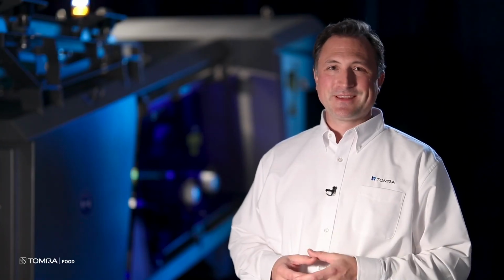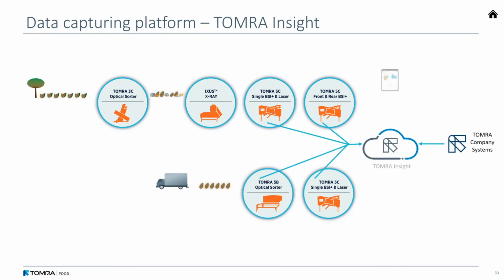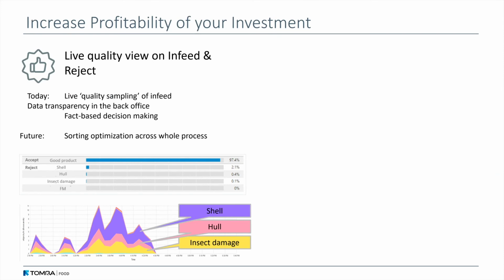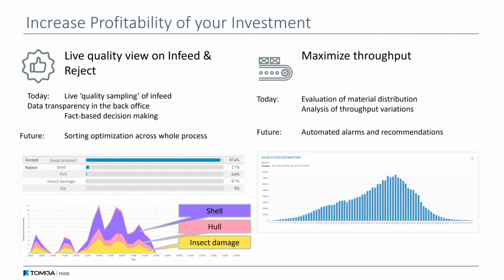So TOMRA Insight is an incredible tool. It can show you all kinds of things, from total throughput per hour, highlighting downtime, are you running too fast, are you running too slow, are your operators changing things? It can show you how the product is being spread across the machine. Is it equal across all the scan zones, which helps with capacity and accuracy? It can give you real-time QC information, number of pieces of shell, pieces of insect damage, anything you want to know, as it's entering the information for every single nut, not just a representative sample.